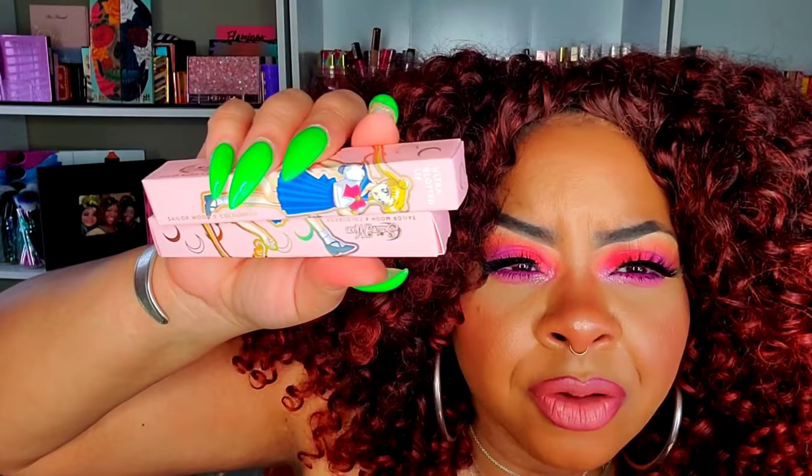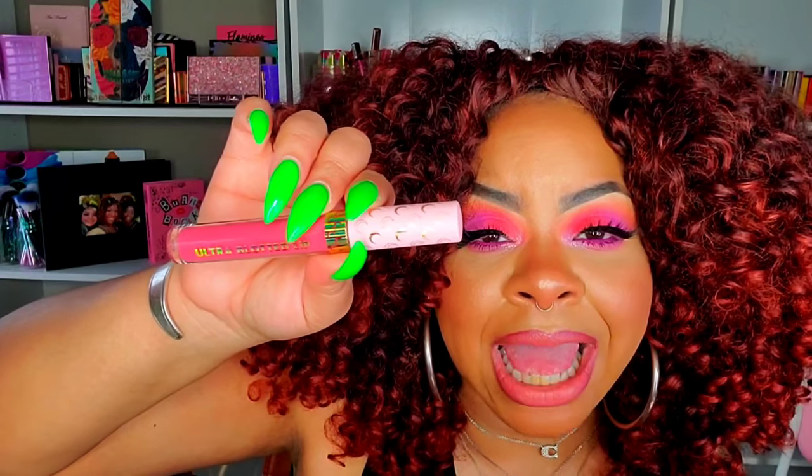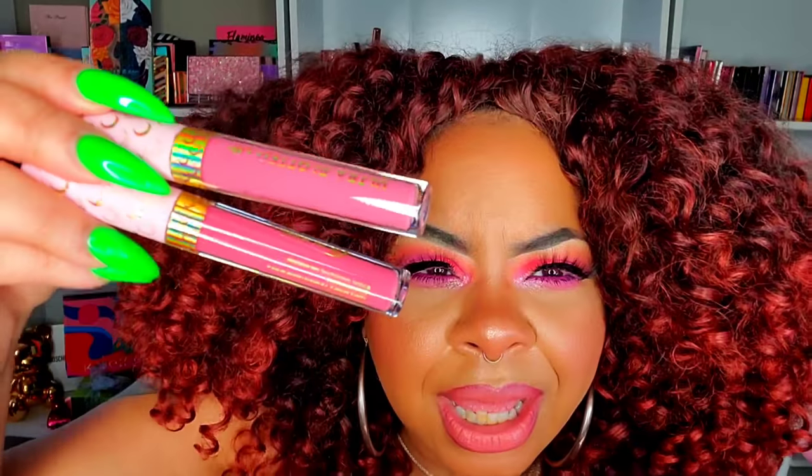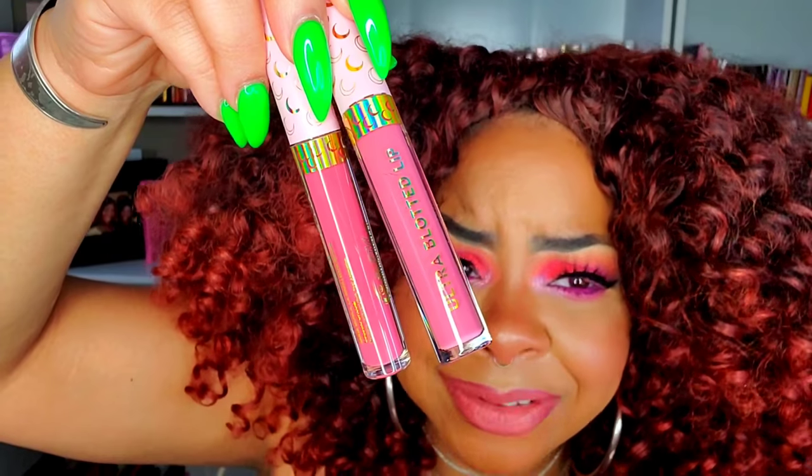Next. Okay guys, the very last two things I'm going to show you before we move on to our favorite part. Here's a couple more lip products. I actually got two lip products from the Sailor Moon ColourPop collection. I got the Ultra Blotted Lip in Usagi, and I got the Ultra Blotted Lip in Bumhead. While these do look quite similar, guys, there's definitely a difference.